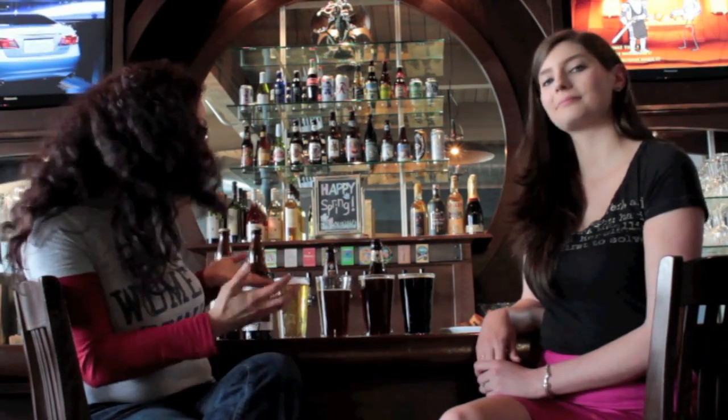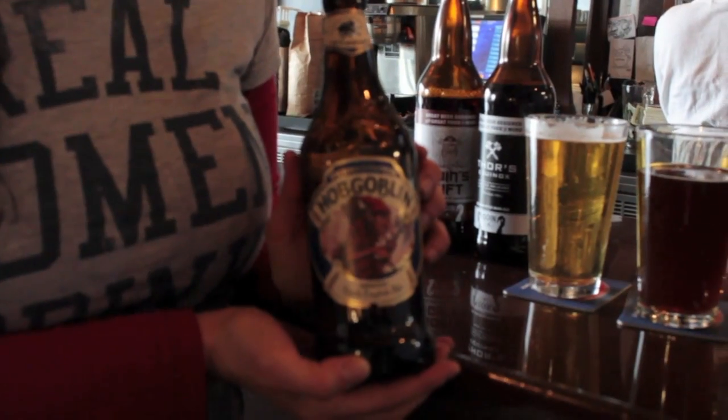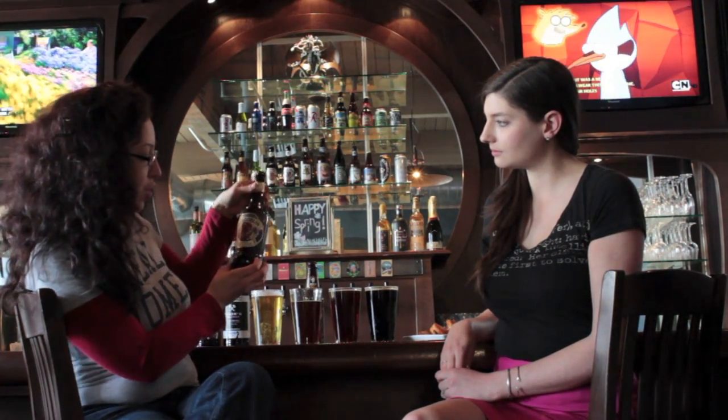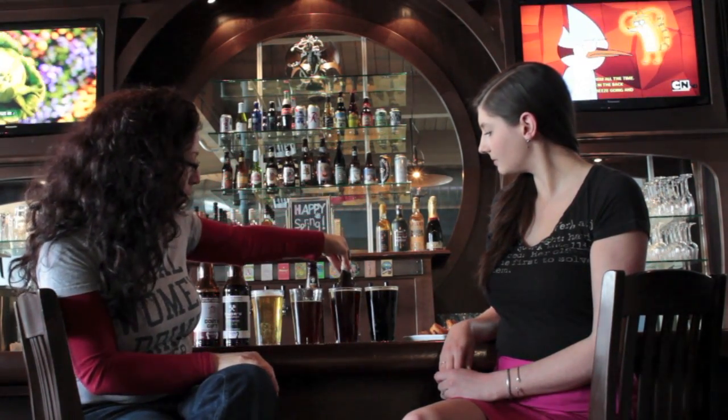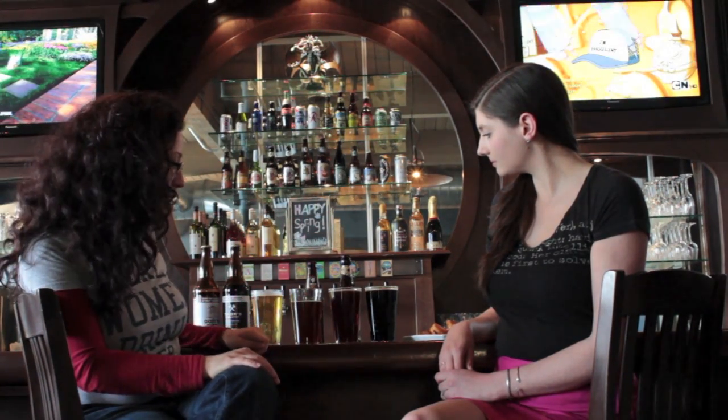And again, only in the bottle. So if you're looking around at a local bottle shop, you should be able to find it. And then our third beer is the Hobgoblin. And the Hobgoblin is actually made in England, and it is a dark English ale. So it's also slightly darker than the last beer that we tried.